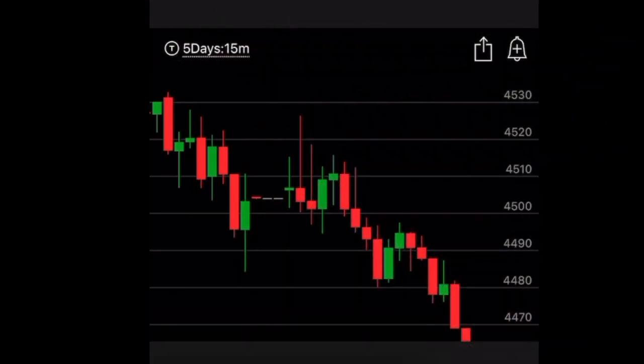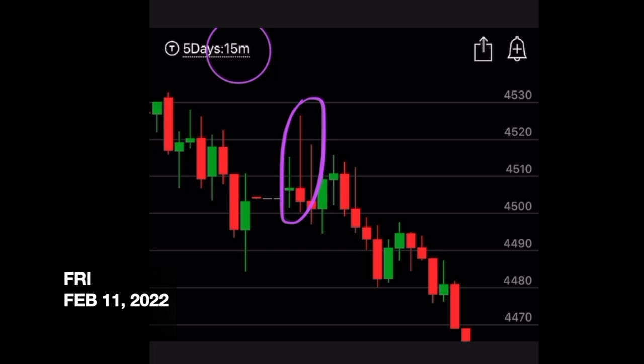What's up, friends? Here is the S&P 500 in 15-minute candles. When the first candle is done forming, I mark off the high and I mark off the low. You can see that the next candle, this red candle, breaks it to both the upside and to the downside.